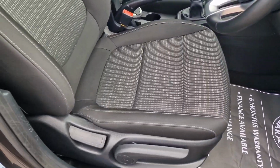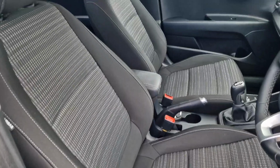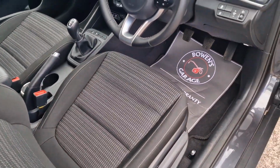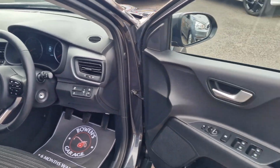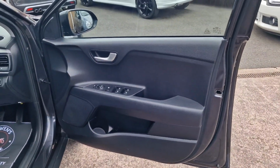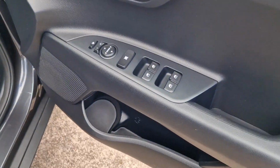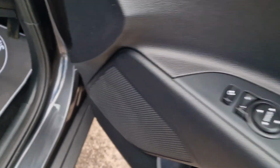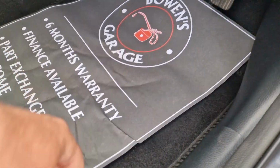So as we take a look inside, lovely condition. As you'd expect, such low mileage, seats are all in great shape, as are the door cards. Remote central locking does come supplied with 2 remote keys. 4 electric windows, electronically adjustable and power folding door mirrors, carpet mats.